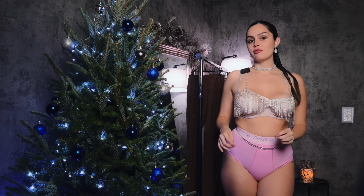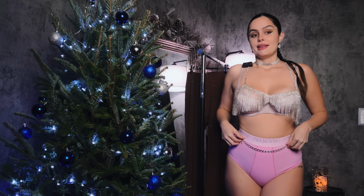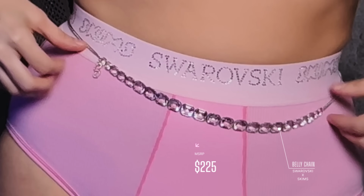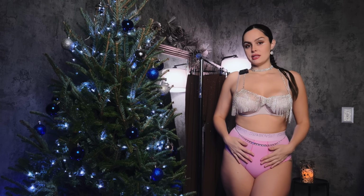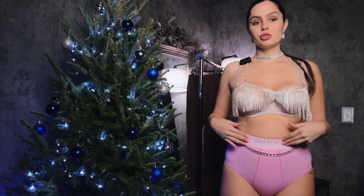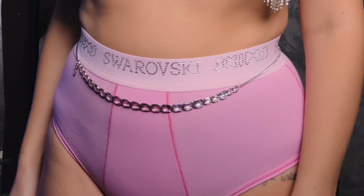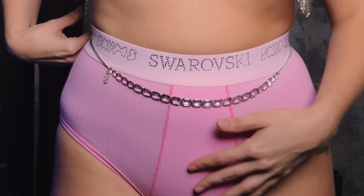So what I did get from the Skims Swarovski collaboration is this belly chain, which has these full crystals in it. So I'm gonna show you closer up. And then I also got this cotton rib high-waisted panty. So you can actually see the crystals and Skims logo here on the front, and it goes all the way around on the band to the back.